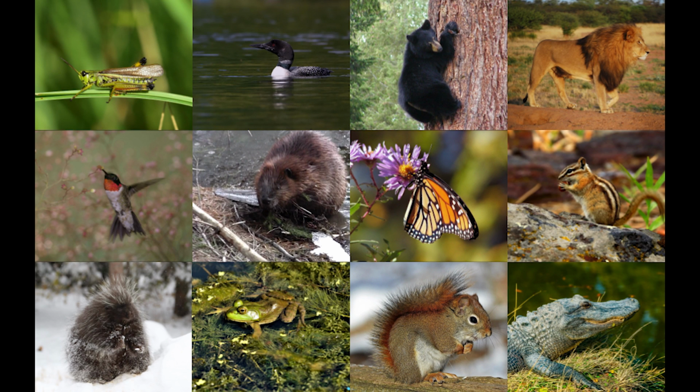An alligator? The first thing we have to ask ourselves is, does this animal live in Vermont? I am certain that lions and alligators do not live in Vermont. So they cannot be responsible for my pine cone pile. The second question we must ask is, even if they do live in Vermont, are they here in the winter?